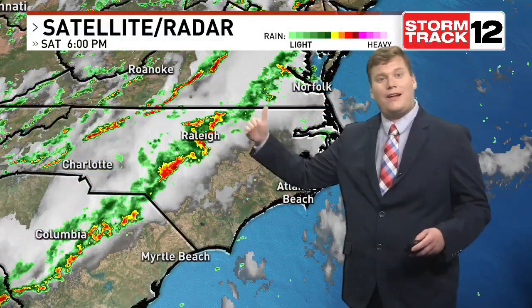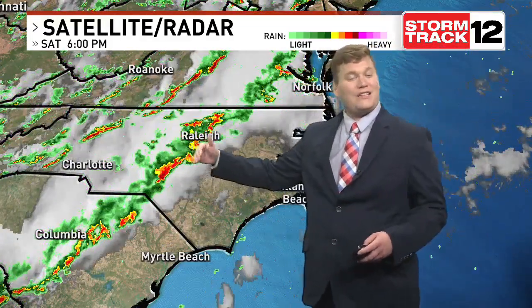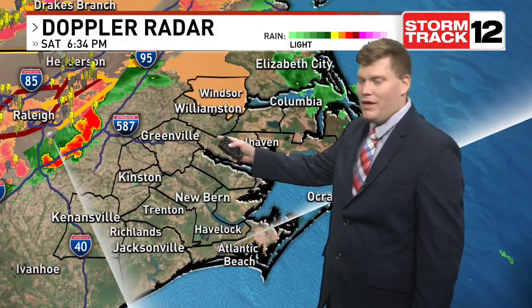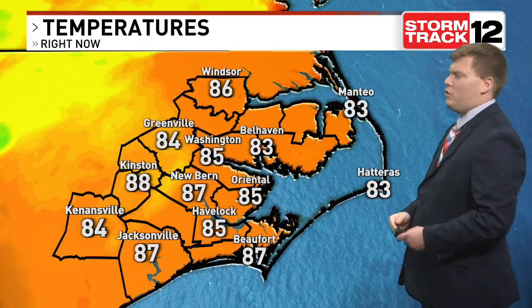Now back to the weather here tonight. We are still continuing to track a line of storms. There is a severe thunderstorm watch to the west of Raleigh. That does not include us, but some of these storms that make their way towards us could produce some rumbles of thunder. So right now, just outside of Greene, Lenoir, and Pitt County, there is a nice thunderstorm there with lots of lightning. So if you hear thunder, go indoors. This will continue to push off to the east.